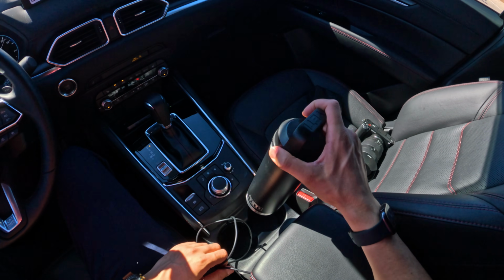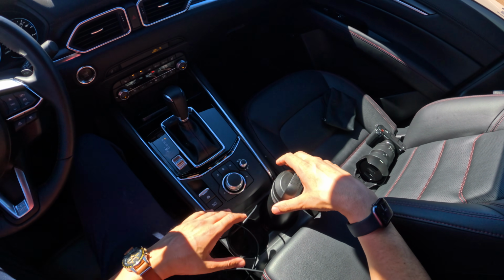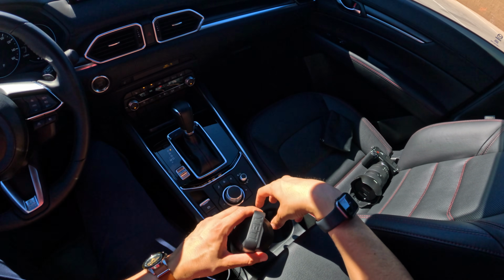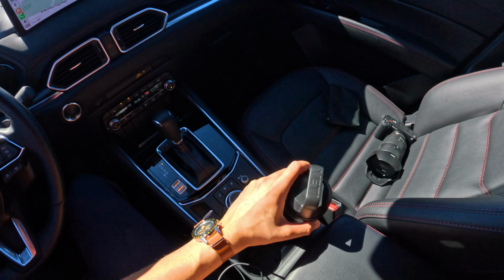The other thing is the cup holder placement. It doesn't seem as practical, because if you have something tall here, let's say I had 2 of these, then you can't really get to this without really craning over.